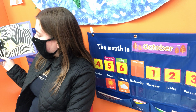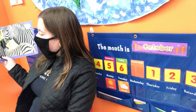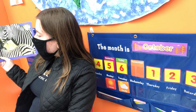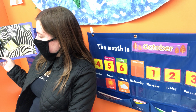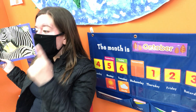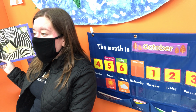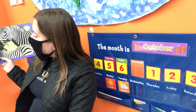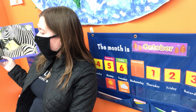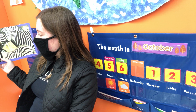Zebras gaze with their heads down, eating grasses. They have eyes on the sides of their heads. They can keep a lookout for lions as they eat. Zebra stripes may all look the same to us, but a baby zebra can pick out its mother in a crowd because of its stripes.